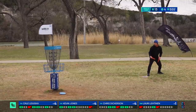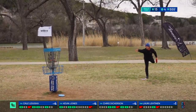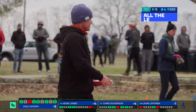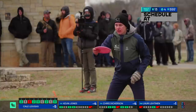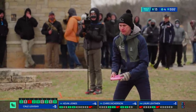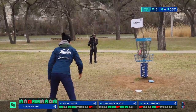For the lone bird. Look at that flag behind him. Wow. Beautiful putt. If there's one great thing about these targets, is with a tailwind, if you go dead center, those chains are holding your disc in. And it is a really nice feeling when you have a tailwind putt. You can really jam it in there.